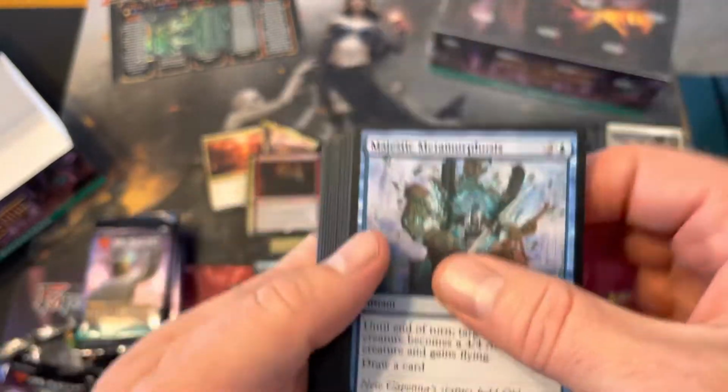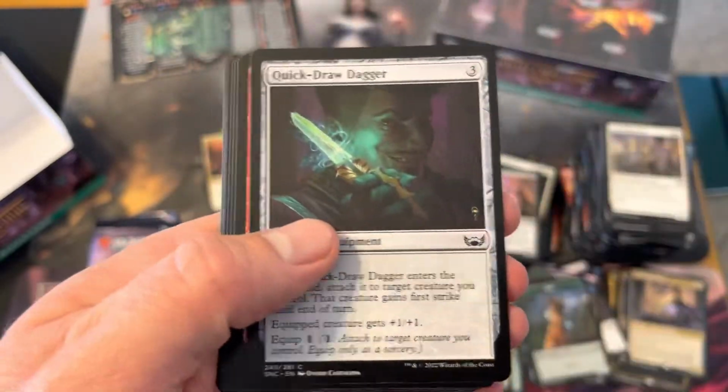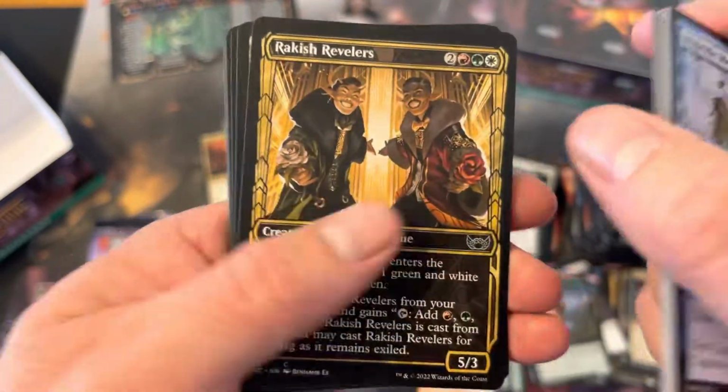Is that being played in any of the Yorion or any of the other Esper-colored decks that are running around Modern or Pioneer right now? Because that seems quite playable to me. All three of those modes seem like something you want. So having that redundancy.